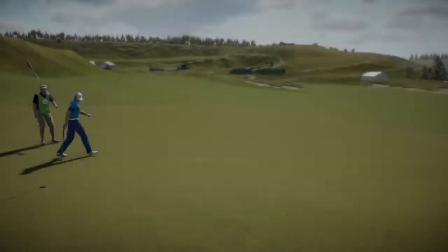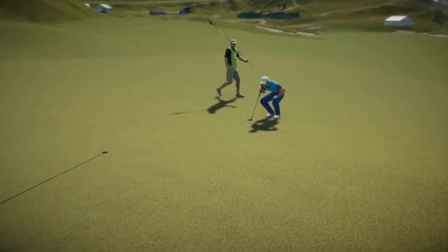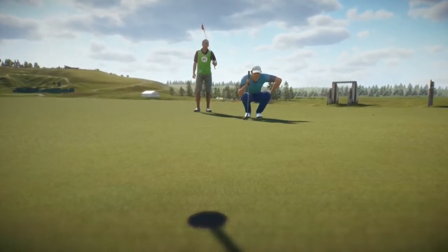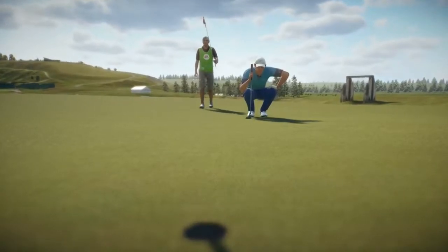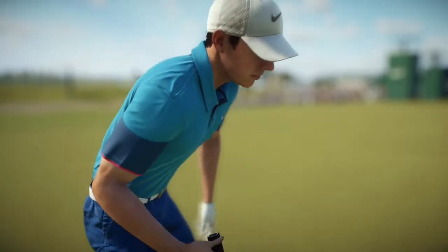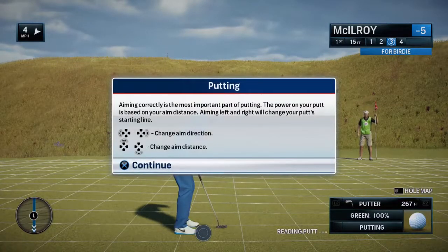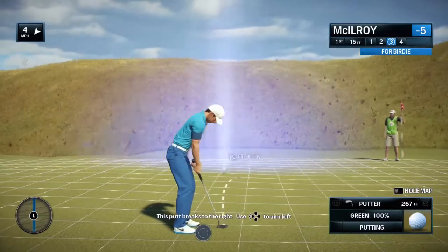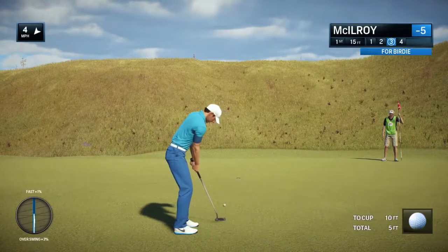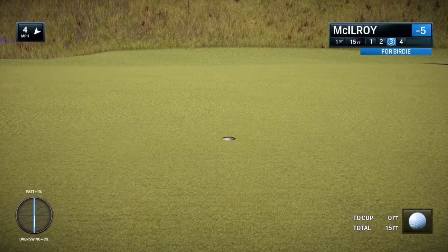Opportunity to put pressure on Kaymer right out of the gate. No, it's uphill, Rich. And it should, if anything, move to the right. Just depends on the speed of this putt, whether it's left edge or outside. All right. Time to take our first putt. He'll make birdie if he holds this putt. There we go. Start, Rory McIlroy. What a nice putt.